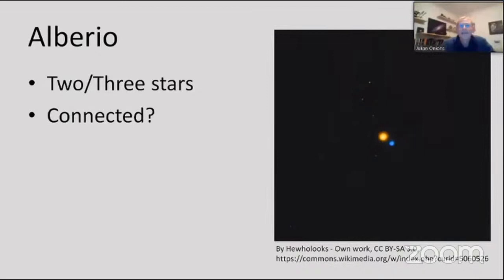Yeah. Fantastic. And with Albireo, if you look at it with binoculars or a small telescope, you can't always tell there's a colour difference. But if you take the stars out of focus a little, they bloat and get bigger, and then the colour can become more obvious. So you'll see an orangey-yellow ball and a bluer ball. So that can often help determine the colour of stars.